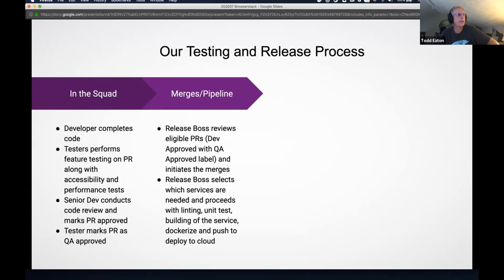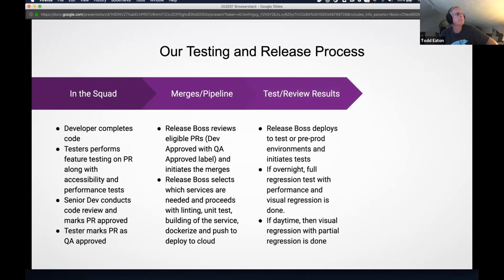They kick off the linting, unit tests, and all the other items, building the service, Dockerizing, that type of thing. Then it gets deployed out. It says the release boss deploys, but it's really just pushing a button. It goes out on its own. We kick off a bunch of tests as they go out. These tests cover the areas that we want them to. Right now, we probably run more tests than we need to. We don't have it narrowed down to just the items that changed, but we're working on that as well. Overnight, we run full regressions on multiple different devices and browsers.